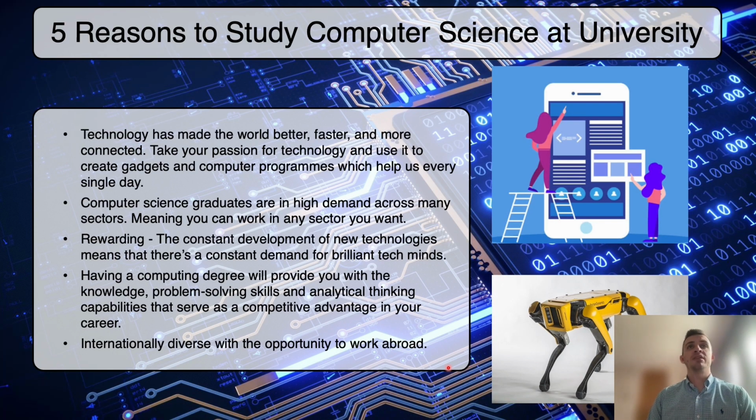So, 5 reasons to study computer science at university. Technology has made the world better, faster, and more connected. Take your passion for technology and use it to create gadgets and computer programs which help us every single day. Computer science graduates are in high demand across many sectors, meaning you can work in any sector you want, whether that's nuclear, transport, energy, offshore, lots of different examples there.